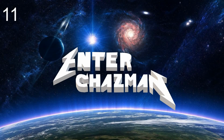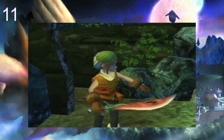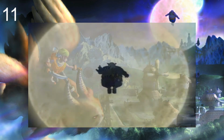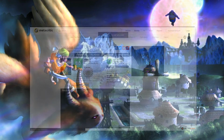And I did save the 2 games that I was most excited to find in January for last. I got Dark Cloud for the PlayStation 2. It was published by Sony Computer Entertainment and developed by Level 5 Studios. It is an action role-playing game and has a very nice user-rated Metacritic score of 7.9. I also would like to definitely review this one at some point. It retails at about $10.